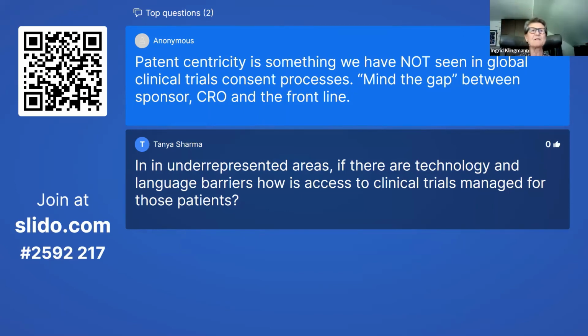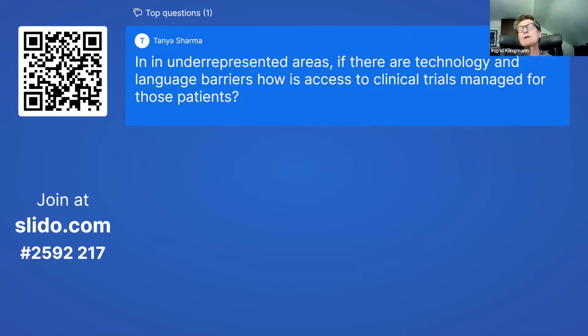Yeah, there is a very important question from Tanya Sharma: in an underrepresented area, if there are technology and language barriers, how would access to clinical trials be managed for those patients? Is the platform, or let's say our trial matching solution, something that could help to overcome these barriers? Would language be something that such a platform would have to enable? Would we need translations? Well, from a matching service, we haven't really gotten into any other languages that would be used for the patients to read about the clinical trial information. Certainly, from the point the patient consents to being contacted by their site in their location, that interaction would be in their local language. Yeah.